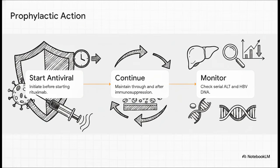We're going to maintain this antiviral blockade continuously during his entire chemotherapy regimen, and we'll keep him on it for a substantial period, often 6 to 12 months, after the immunosuppression ends because B-cell recovery takes a long time. Throughout this process, I'll be checking serial ALTs and HBV DNA levels just to ensure our prophylactic net is holding strong and that absolutely no viral breakthrough is occurring.